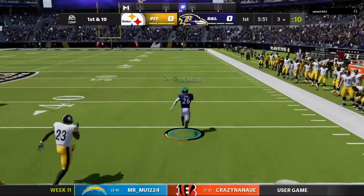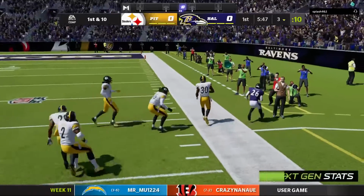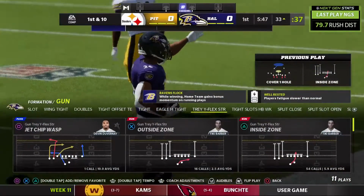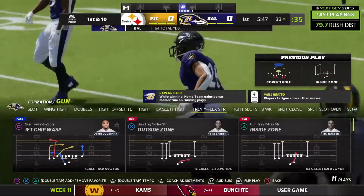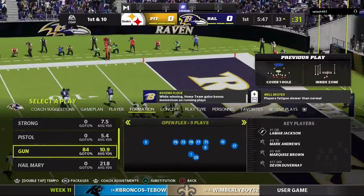And some room to work. And all the way inside the 35 before he goes out of bounds. 64 yards rushing for him as he's got the afternoon off to a great start.